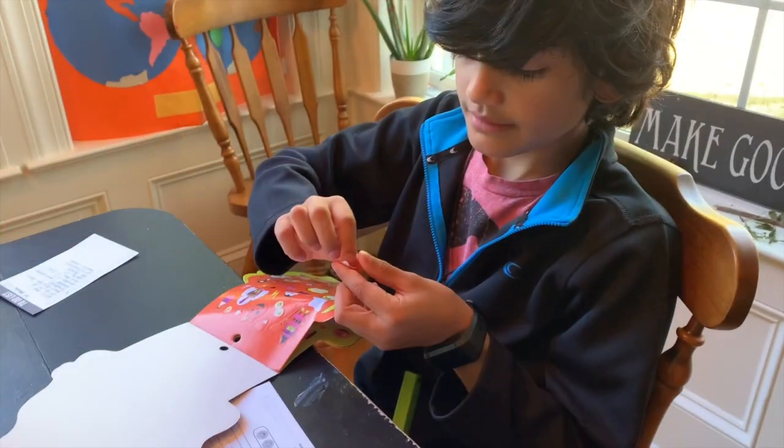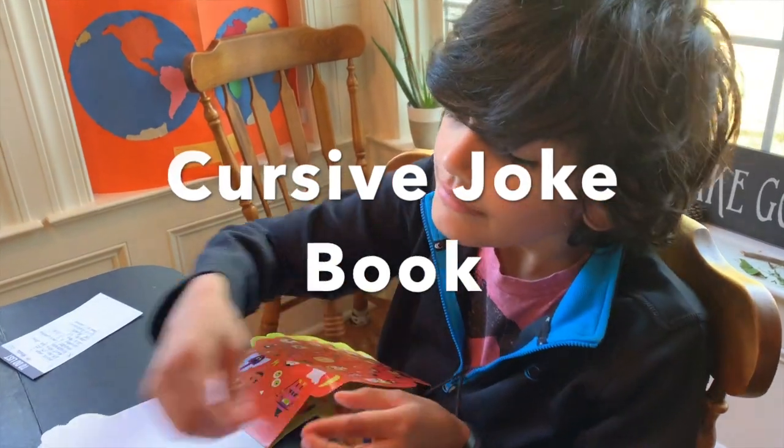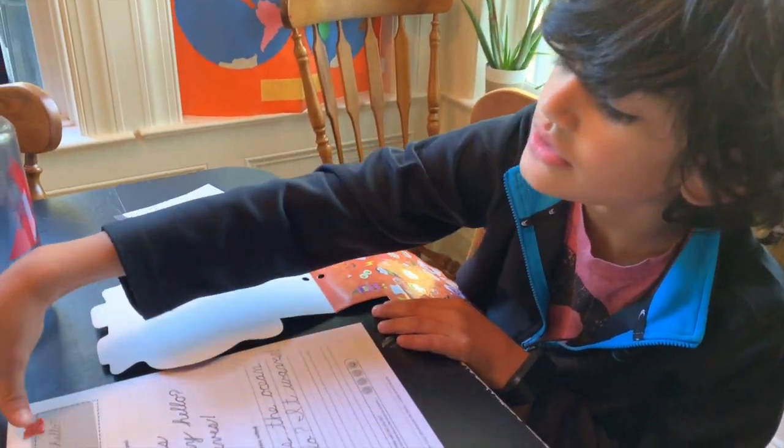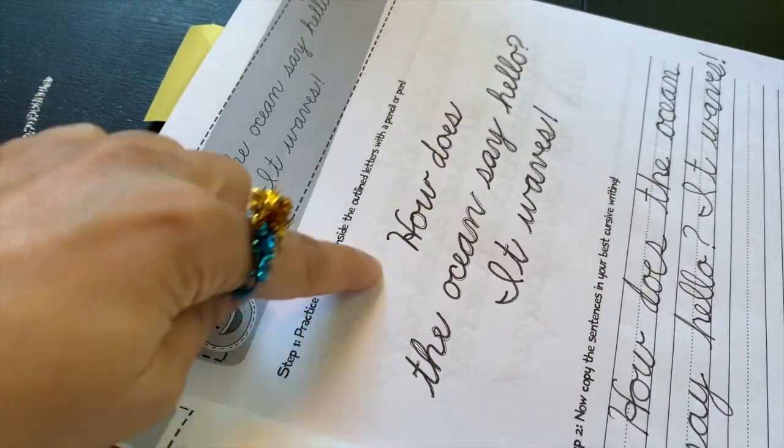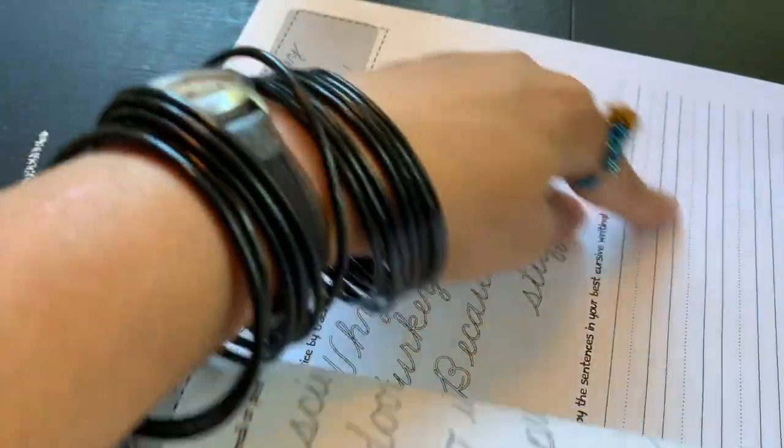What do you think? Like your cursive book this year? What do you like about it? It's filled with jokes. Yeah, it has jokes. And I also like that they have this section where you can practice in an outline first. See? So they can outline it and then they write it on their own. So it gives your hand a little practice.